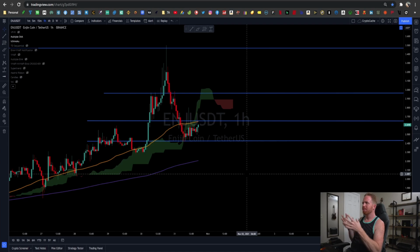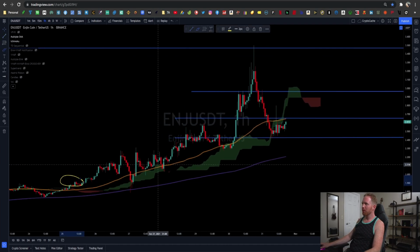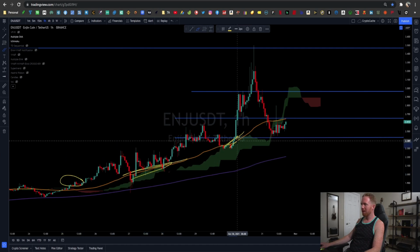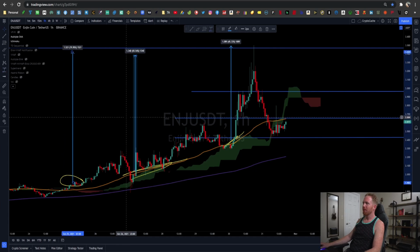If you're new to the channel, the Ichimoku cloud is a very underused indicator, and it works very well for helping you understand if it's a buy signal, a sell signal, or more of a neutral signal. When the price is above, it's considered a buy signal, right? So hypothetically, if you'd gotten in somewhere over here, you'd be in pretty good shape. If you got in anywhere around here, you'd have been in good shape. Even right here would have been fine because it bounced off the cloud, right? All of these situations would have gained you a pretty decent percent, anywhere between 40 to 80% from bottom to top.